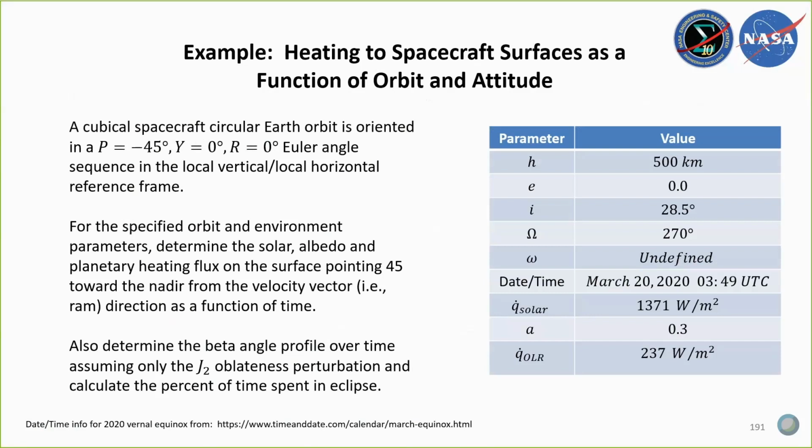So here's our example problem. We're going to put a spacecraft at a 500 kilometer altitude, circular orbit, eccentricity of 0, inclination 28.5 degrees, right ascension of the ascending node 270 degrees. For a circular orbit, there is no low point of the orbit. Everything's at the low point, so the argument of periapsis is undefined. And we're going to make it March 20th, 2020 at 3:49 universal time, and that just happens to be the vernal equinox for this year.